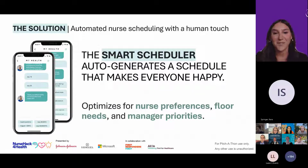And so we built the Smart Scheduler. It is a tool that auto-generates a schedule that saves nurse managers a ton of time and that nurses are happy with. And it does that by optimizing for nurse preferences, the needs of the floor, and the manager's priorities.